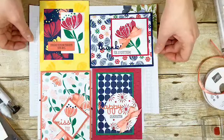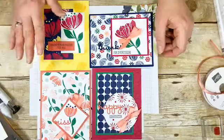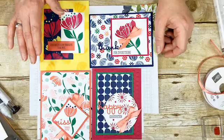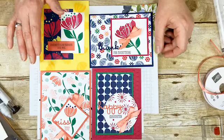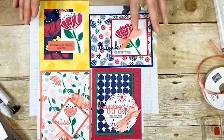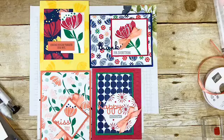I hate that that's crooked, but I never know which direction to go to make it not crooked. I think it's just so bright and pretty, and that's why I have been loving this suite this whole catalog time. So anyway, hopefully you like it too, and hopefully you already have it.